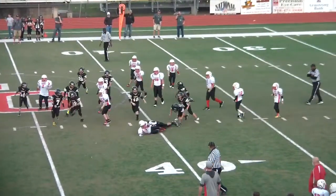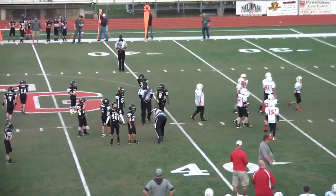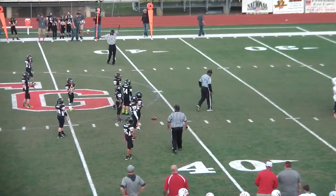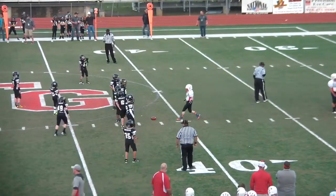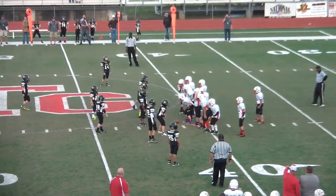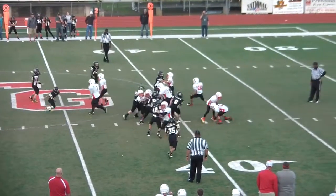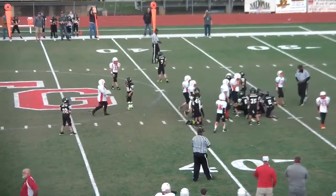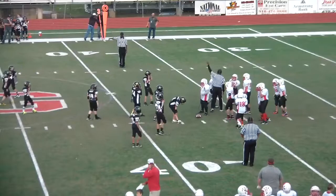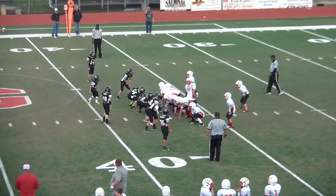Pitch number 23 cuts the right side, comes back left. We'll get about 4 yards. Tigers, let's go! What happened there? Fumble. Just a fumble?